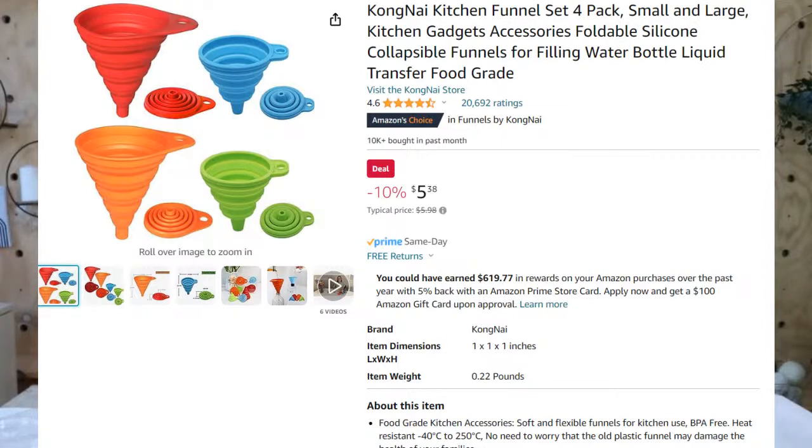I find that these are just one of those items that you never know when you're going to need to maybe transfer ingredients, like salt or sugar, to a smaller container, or maybe you're transferring liquid to a container, or maybe you're making something where you need to use these. And because they're collapsible, they're not going to take up barely any room at all.